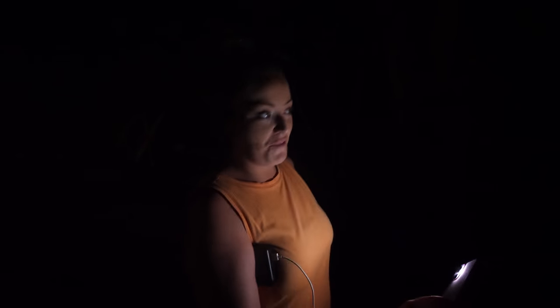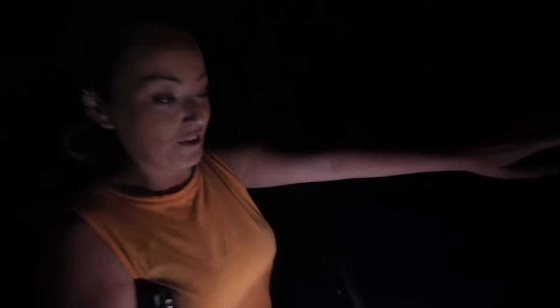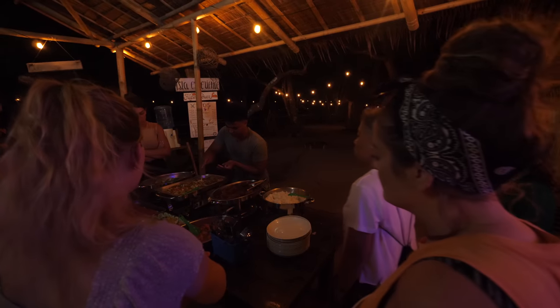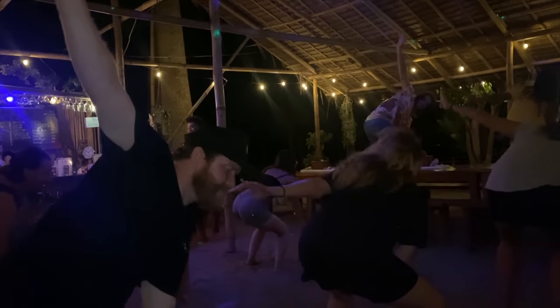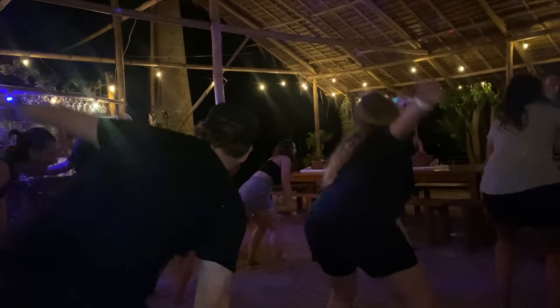I have the torch on my phone because it's pitch black. Now, it is lovely. There's lights going right around it. But it's actually only quite early as well. Dinner is 7:30. It's 20 past. After a lovely dinner, we spend the rest of the evening enjoying some drinks, chatting to fellow travellers, singing some songs on the karaoke, which Filipinos love, by the way, before finishing our night off with a very funny traditional Filipino dance.